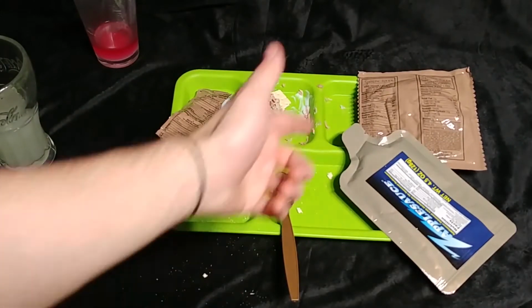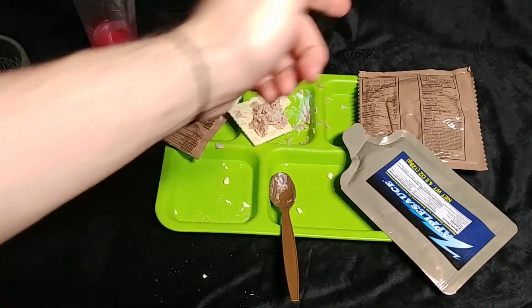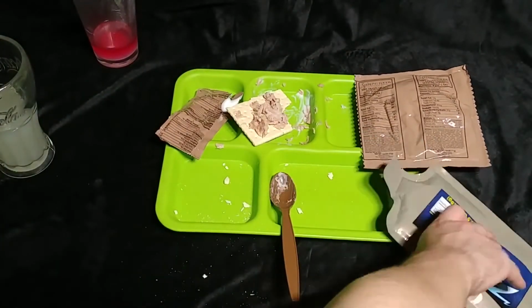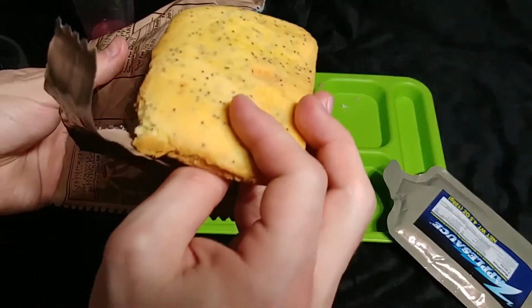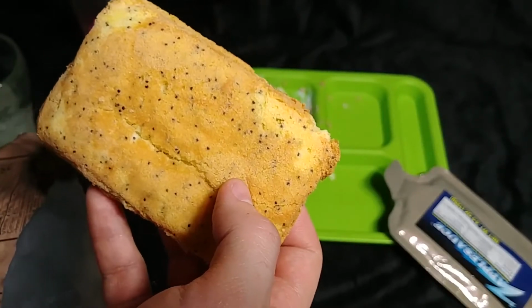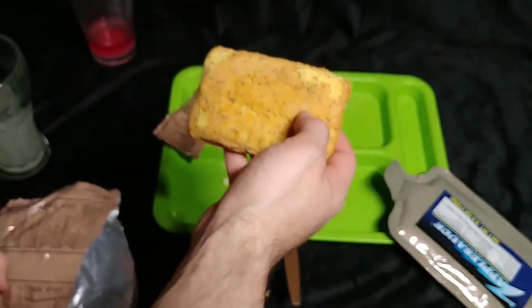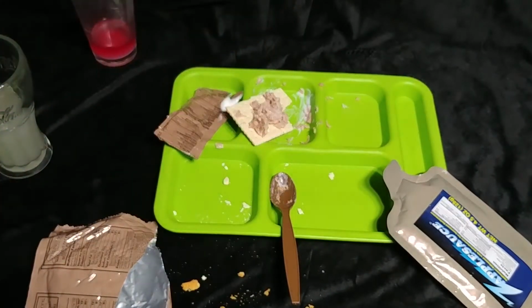And look what we have here. Lemon poppy seed cake and some applesauce. So let's crack open that lemon poppy seed cake. Let's see the poppy seeds in there. Ooh, not much of a lemon smell, but very vanilla. Can't help myself. I just have to go in with a big bite.